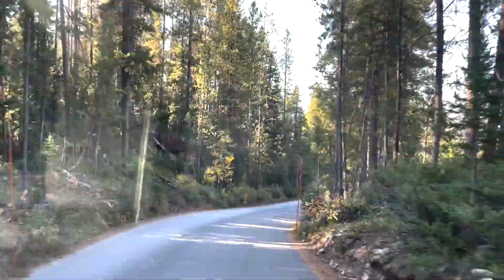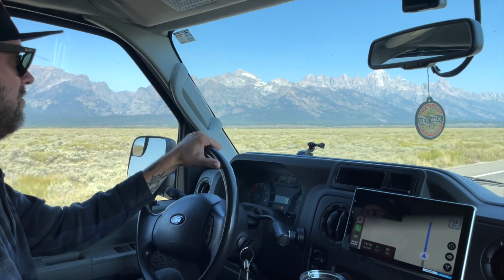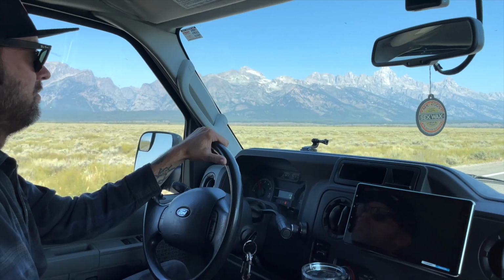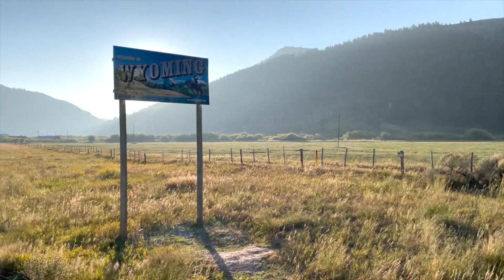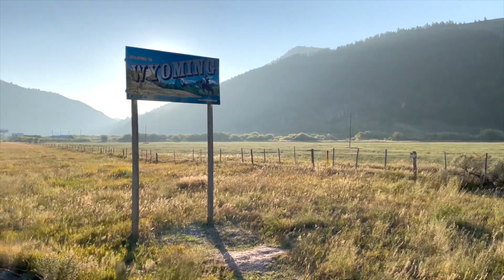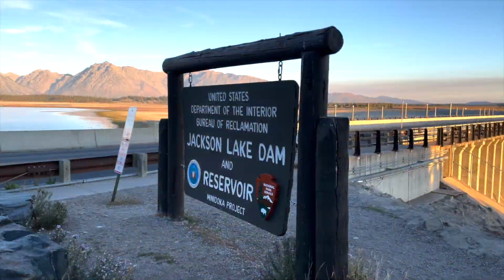Only 30 minutes from the famous resort town of Jackson Hole, Grand Teton is 4.5 hours from Billings, Montana, and nearly 5 hours from Salt Lake City, Utah. Both manageable drives for such inspiring beauty. The park sees nearly 3 million visitors a year.